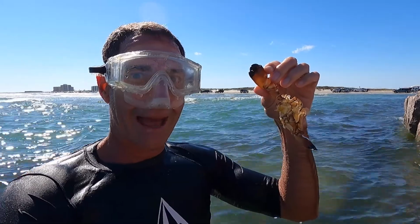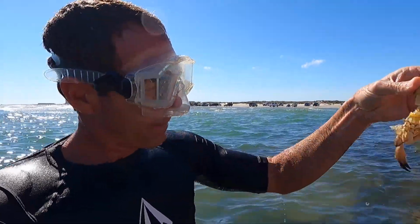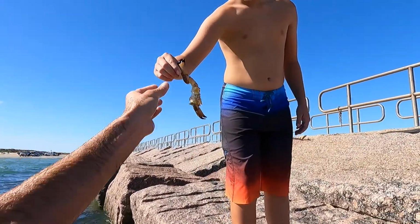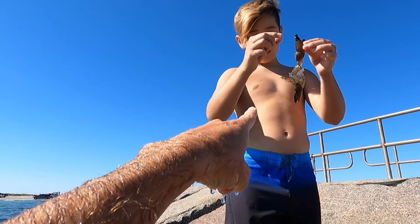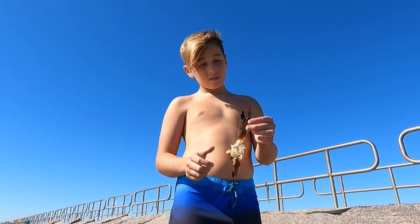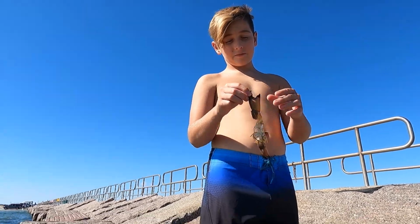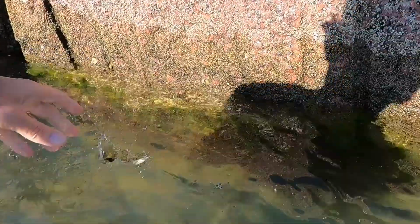Stone crab. Whoa. Looks like something already bit that though. Wait, can I see? Oh my god, look at that, both claws are on there. Okay. You wouldn't want that to get you. Whoa. Okay, let's see what else is down here.